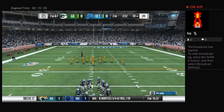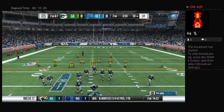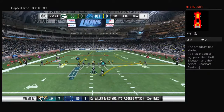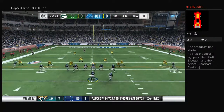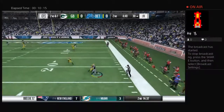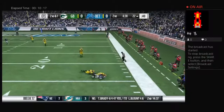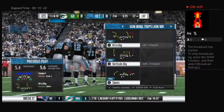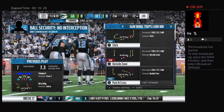Second and just 1. Again, he'll drop to throw. Out to the flat for Riddick. And he'll be a couple yards shy of the red zone here at the 22-yard line. It's a 7-yard gain there, and it's good enough to move the chains.